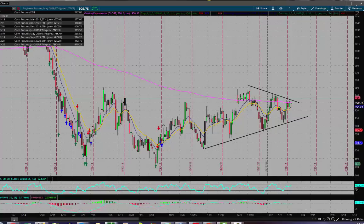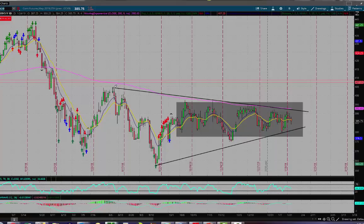We'll look at a couple other markets here. We'll go to ZK19, which is May corn. Been trading in a sideways channel here for several months. Going to look for a potential breakout to the upside.